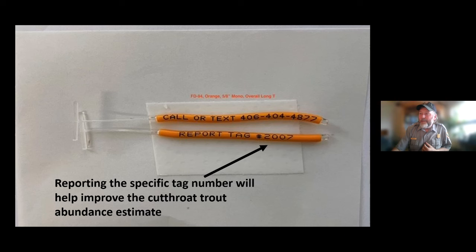So just keep that in mind if you're out there angling, and it'd be great if you catch a tagged fish. If you feel it's okay to take a picture, go for it. But if you can't, just try and record this unique number, and then text it to me or call me. And it'll help us build our database on fish movements and abundance in the park.